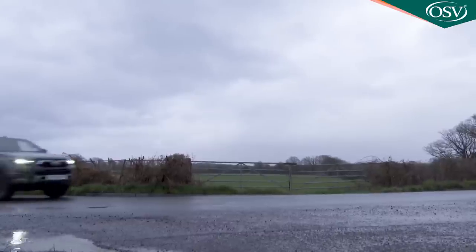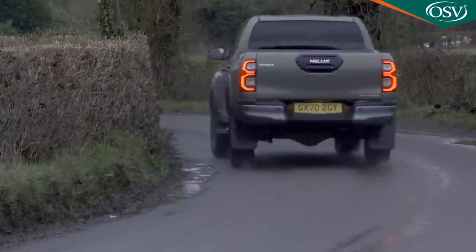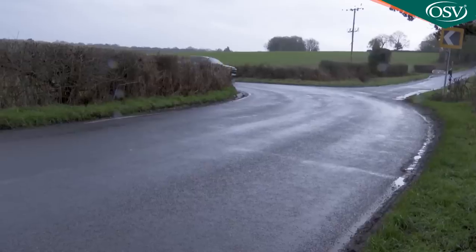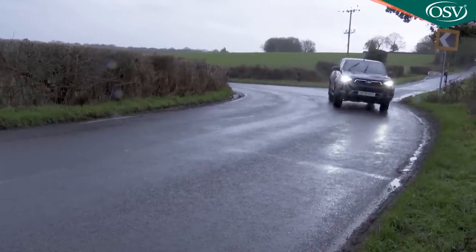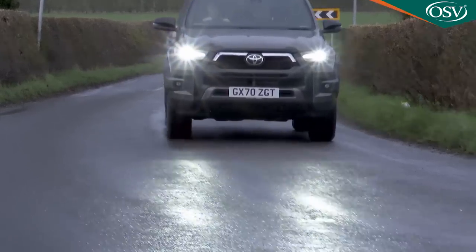On these kind of routes, as ever with a pickup, there's plenty of body roll, and the rear end can hop about a bit if you start throwing this Toyota about through the sharp curves and roundabouts, but get a bit of weight in the cargo bay and the handling feels more assured.